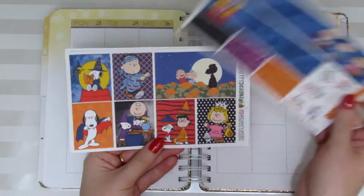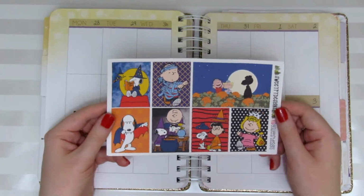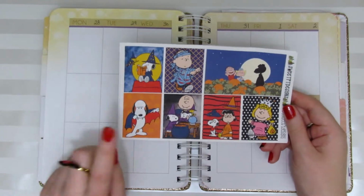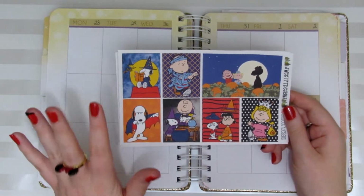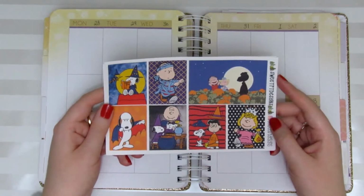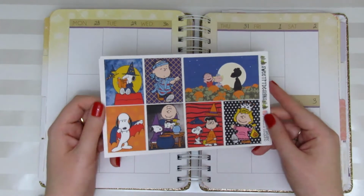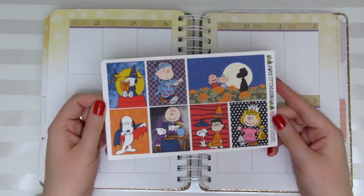I'm so excited to get to use these for Halloween this week. I'm not a huge spooky, scary Halloween person, so when I saw this kit, I loved it. I knew I had to use it for this week because I just love Charlie Brown. He is one of our family's favorites, and so I just thought this kit would be super fun to use.